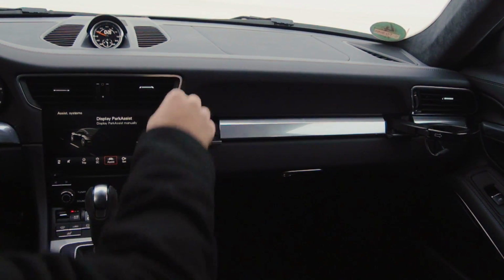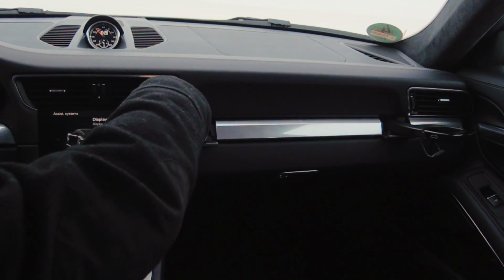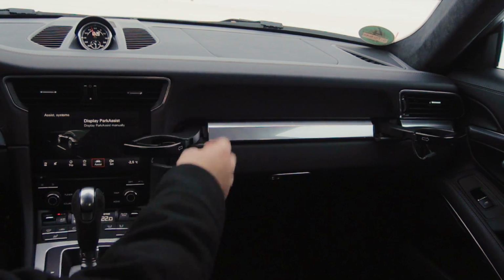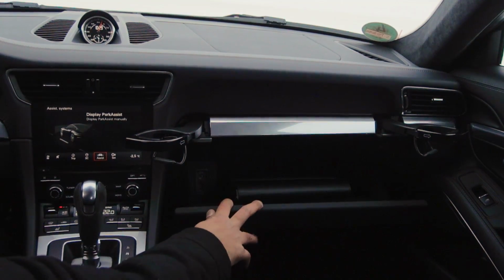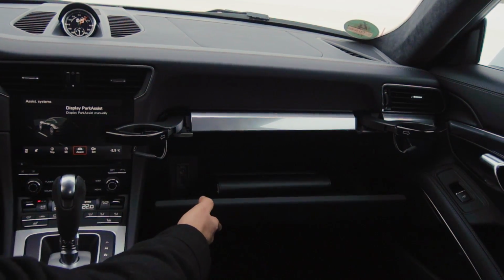And interestingly, these are so close to the air vents. So on a hot summer day, if you have a nice cold drink here, the cold air from the air-conditioned vents keeps it cool, even on that side as well. You have a pretty tight glove box, but then again, this is a sports car.